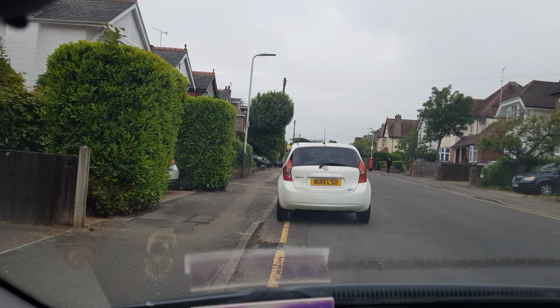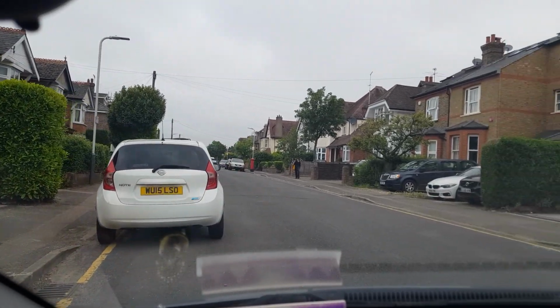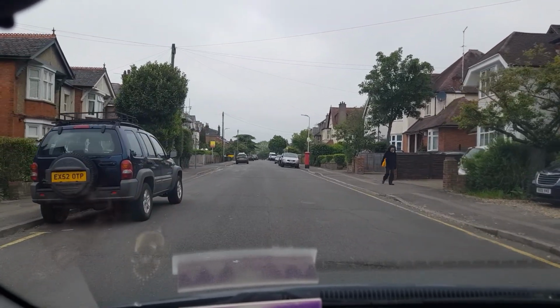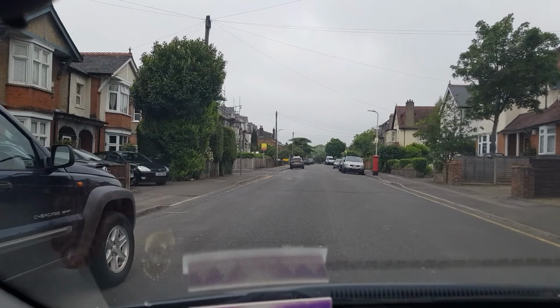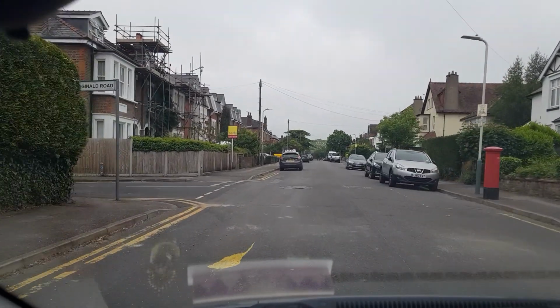So just hold on a minute. Let that red car pass us. Cancel the signal. Okay, he parked now. So let's go. Move on. So when you do this emergency stop, please do not drive slowly, okay? Just drive as normal. Stop!